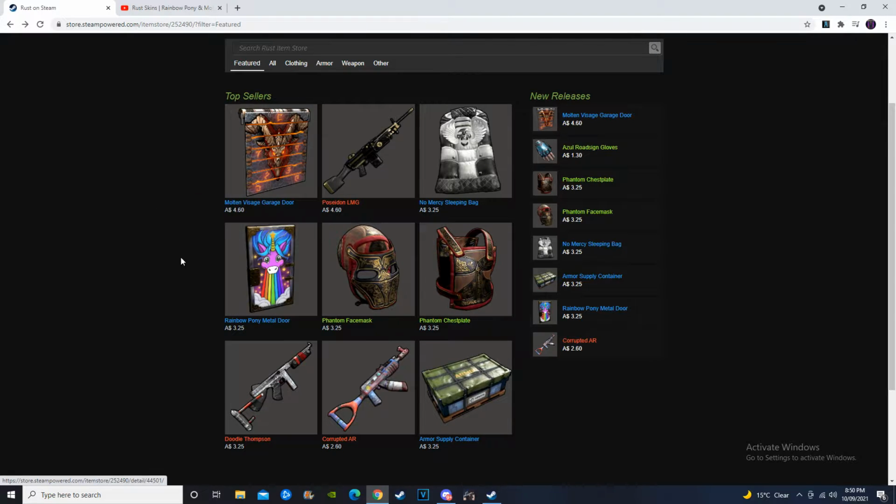Maybe the Molten Visage and the Rainbow Pony. The Doodle Thompson, like the Doodle set, will probably be done by now. Corrupted set's most likely done. Phantom set would be done. Poseidon is getting some skins every now and then, but it's pretty much done as well. No Mercy is also pretty much done. And the Azul, I would consider definitely done, even with this Azul Roadstone Gloves. So just keep that in mind as well.